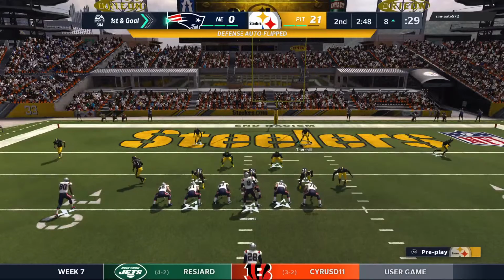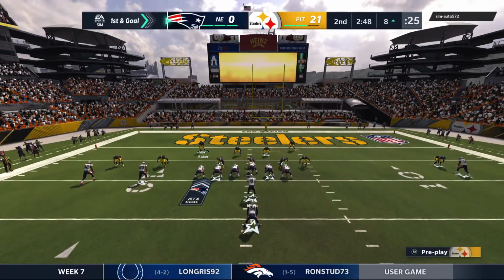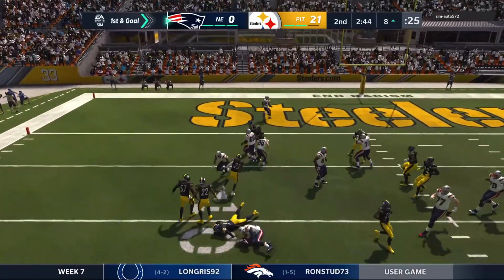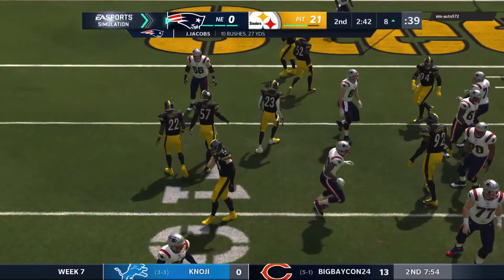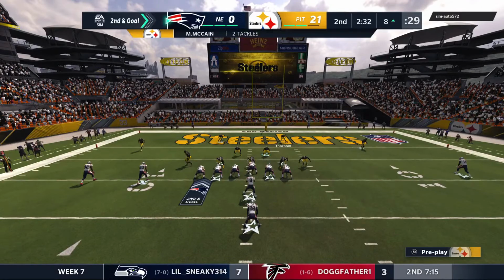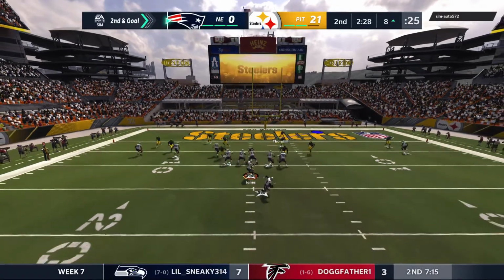The Patriots into the red zone for the first time. This is 1st and goal from about the 8. Here's Jacobs. And his rough afternoon continues. He's going nowhere again. No gain on the play that time, and it sets up 2nd and goal.